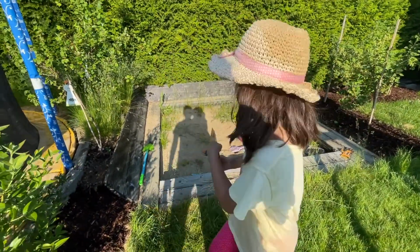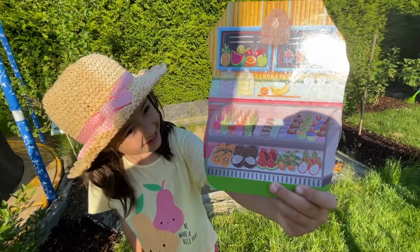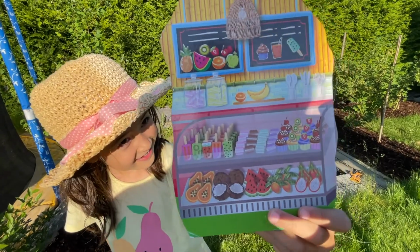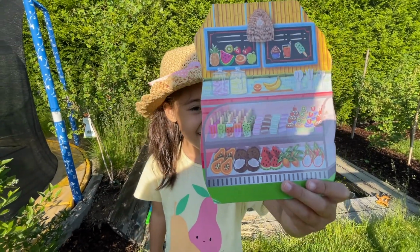Hi. Welcome to my restaurant. What would you like? Here's the menu. She has her pretend restaurant here, and there's the menu. What do you guys want? A coconut. They want a coconut.